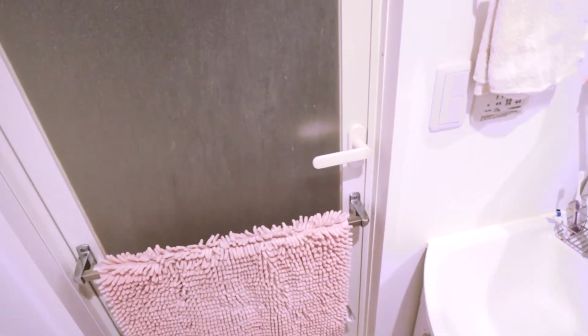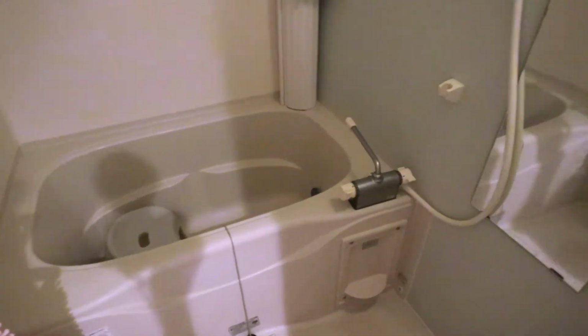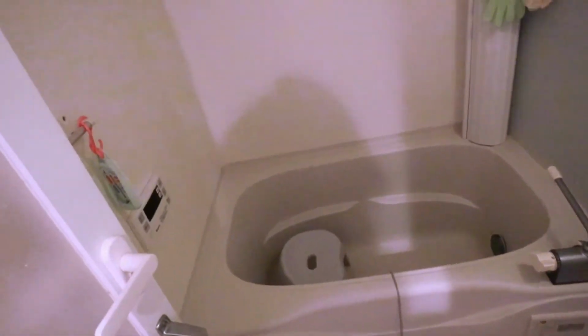And to the left is the bathroom itself, which is also quite simple. Nothing fancy. Classic Japanese bathtub with some mirror, with some shelves. Well, it's not bad, but I wouldn't call it superb either, but works fine.